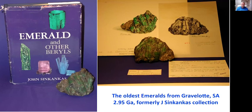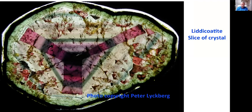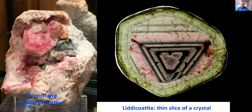The oldest that I was showing in the graph, if you remember, is 2.95 billion years old. It's like the Urals metasomatic emerald deposit, from Gravelot in South Africa, and this is from John Senkanka's collection, the specimen. It looks like this. And then Madagascar, off the coast of Africa, we have some of the most incredible tourmalines in the world. Here is a slice, and you can see the color zonation. Beautiful morganite, and from the Wildfang collection, Fabian Wildfang, a beautiful rubelite to the right. Color zonation and color intensity in Madagascar is just unbelievable.